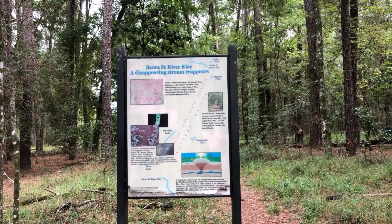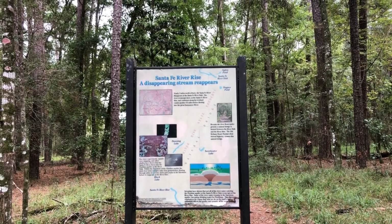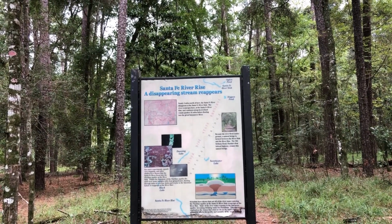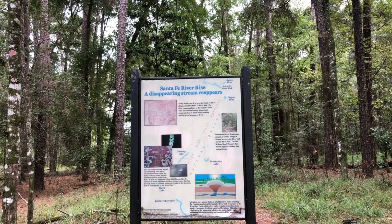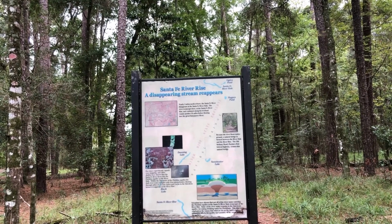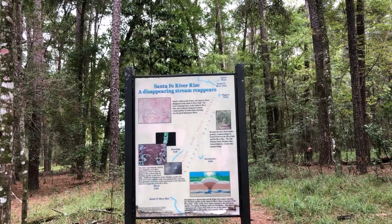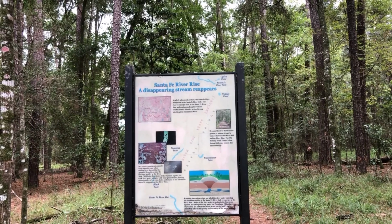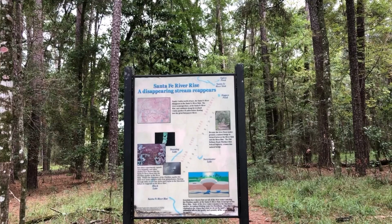Nearly 3 miles north of here, the Santa Fe River disappears at the Santa Fe River Sink. The river reemerges here at the Santa Fe River Rise and continues along its overland course another 35 miles before flowing into the Great Suwannee River. Because the river flows underground, a natural bridge is formed between the river sink and the river rise. The Old Bellamy Road, Florida's first federal highway, crosses this natural bridge.